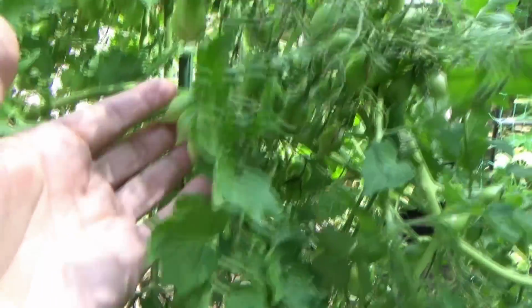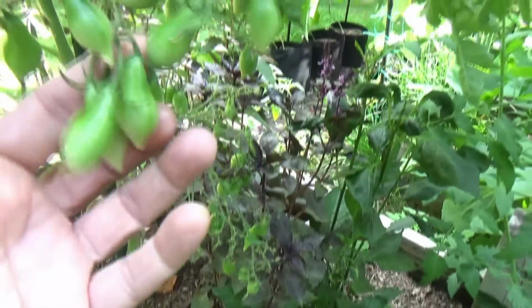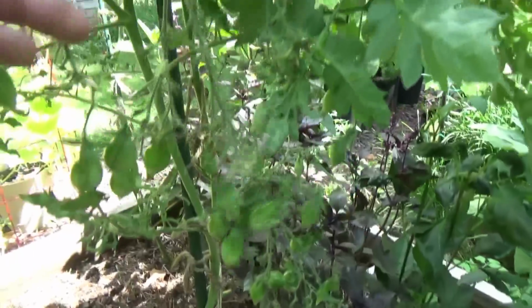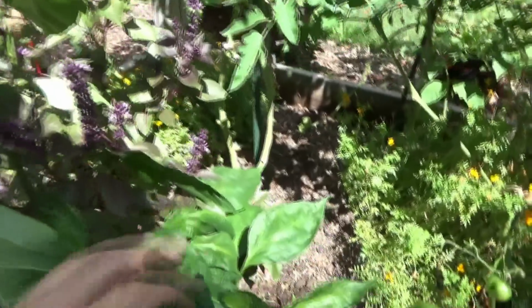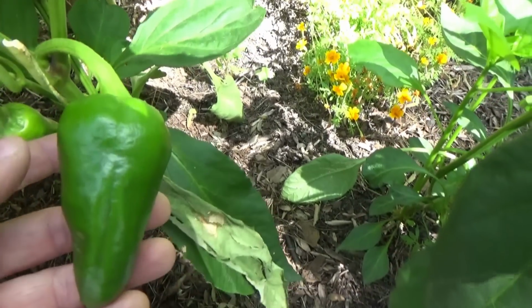These are loaded. I hope they start coloring up. For teeny tiny little tomatoes, you would think they should. Barry's Crazy Cherry Tomato, they're loaded. They're tiny. I think they should be yellow. Basil is kind of getting... Oh, this is... I think it's Ivarsky. Looks a little bit better.